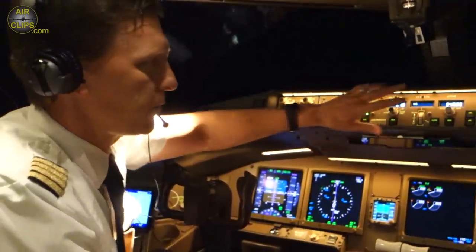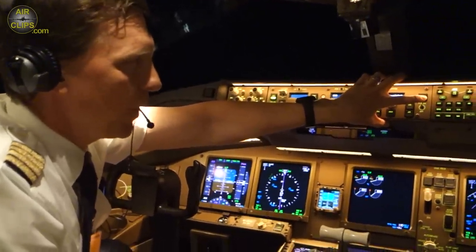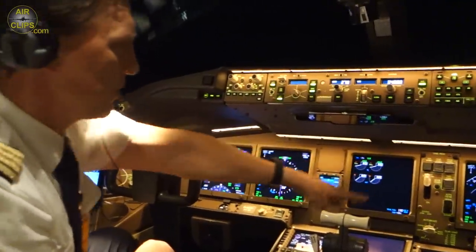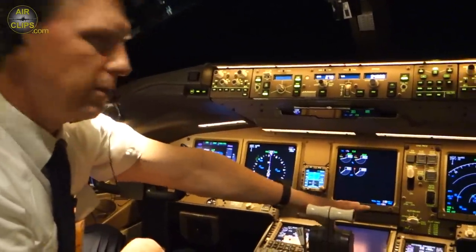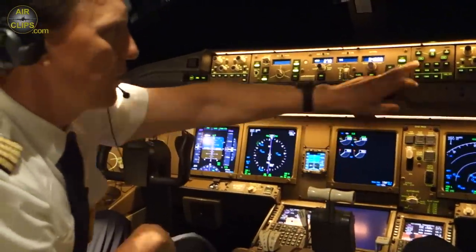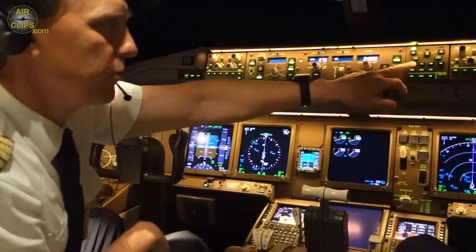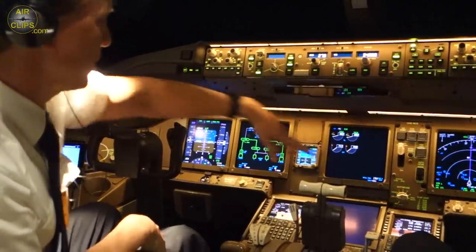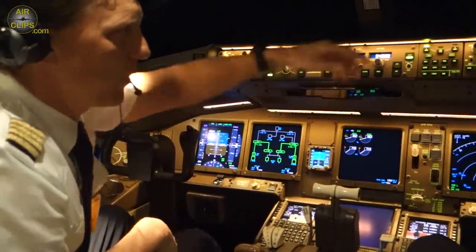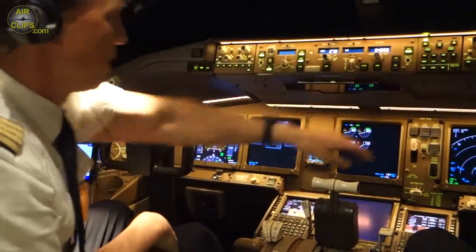From this part, well, we've got the display select panel up here, where we can get system information from the center pedestal up to either side. So if I push this left and I want to have a look at, let's say, the electrical system, I'll just call it up by pushing it and I can have a view of the electrical system. And as for any system, we have the hydraulics and the fuel situation.